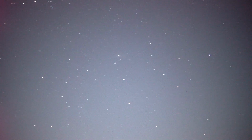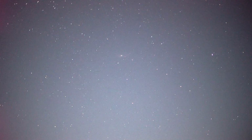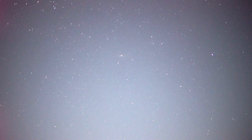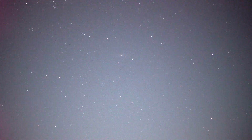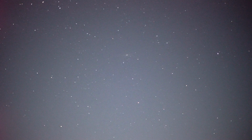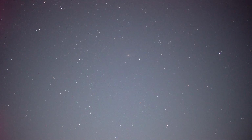What I'm gonna do is point it to the stars and adjust it a little bit and see if we can't find a meteor or two. Okay, right almost in the middle of the screen, that's the Andromeda Galaxy. I can try to zoom in, but it'll be very grainy. I'm going to try to keep my ISO turned down. Let it sit here a minute.